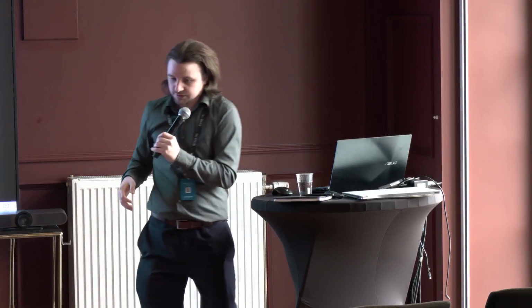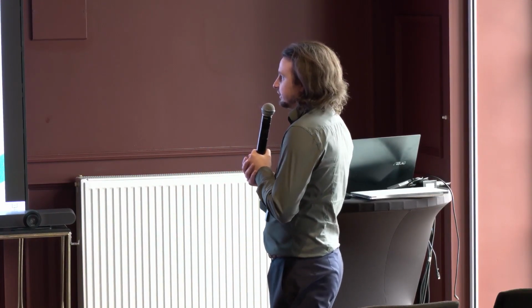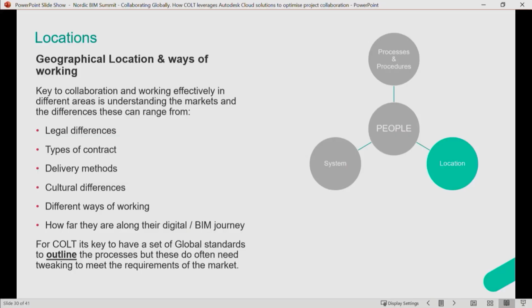So, locations. Geographical locations are ways of working. Key to collaboration and working effectively in different areas is understanding the markets and the differences, which can range from legal differences, type of contract, and obviously different delivery methods. You've heard about IPD and stuff like that today. Then cultural differences, which is a massive one, because different cultures have different ways of working.